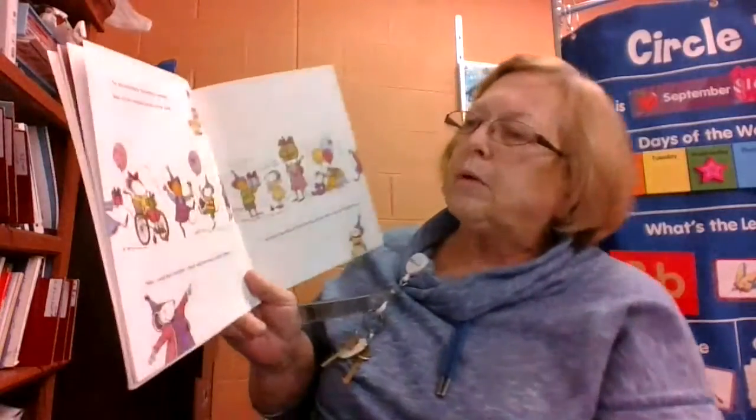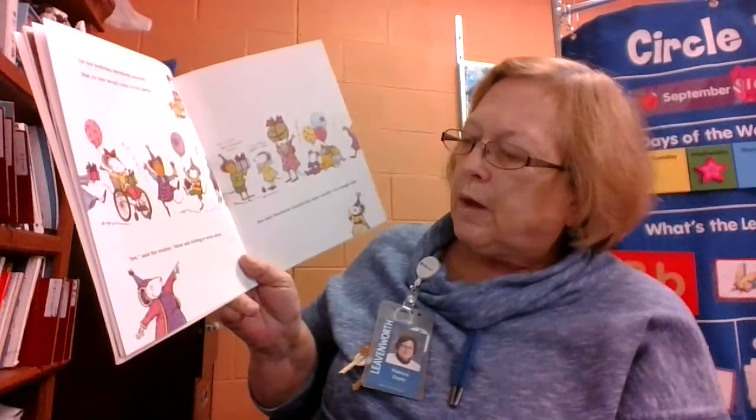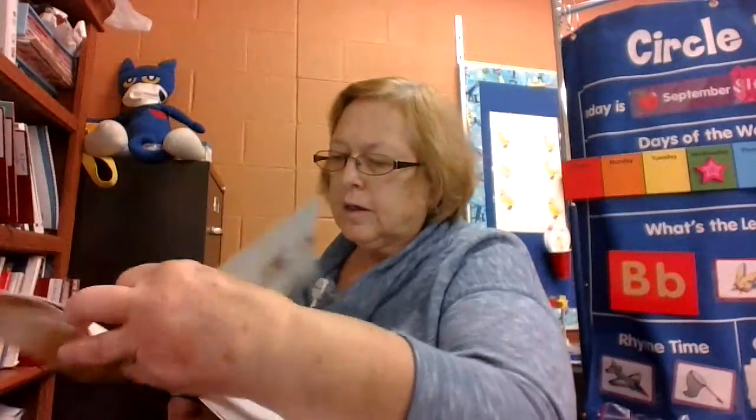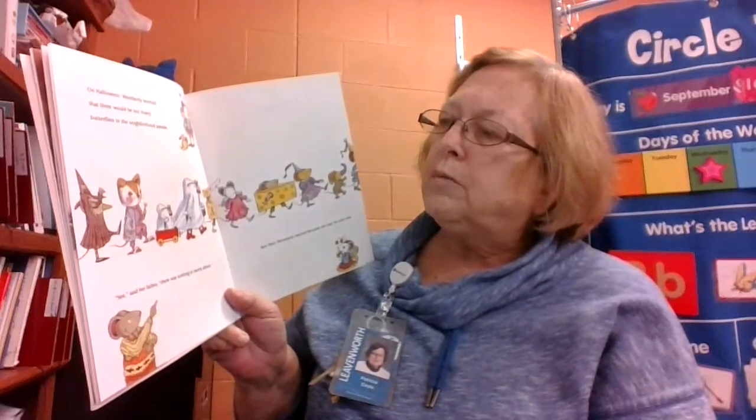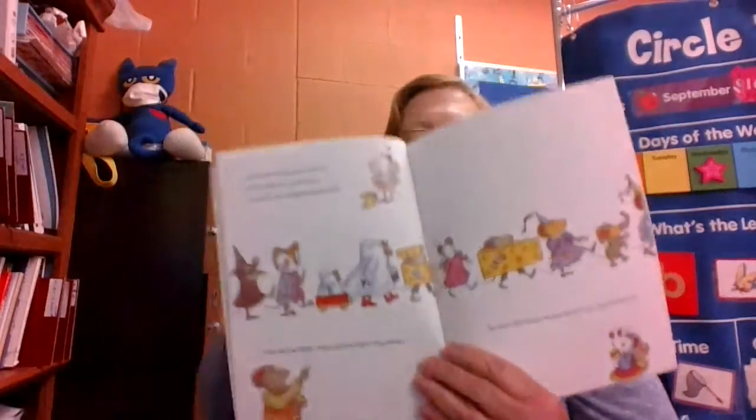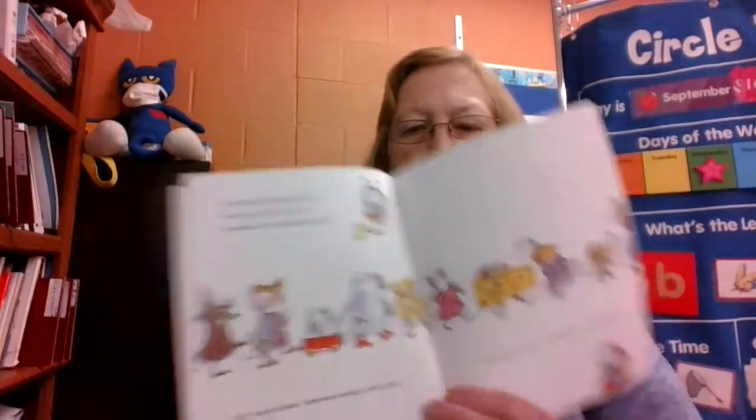On her birthday, Wemberly worried that no one would come to her party. See, said her mother, there's nothing to worry about. But then Wemberly worried that there wouldn't be enough cake for everyone. On Halloween, Wemberly worried that there would be too many butterflies in the neighborhood parade. See, said her father, there was nothing to worry about. But then she worried that she was the only butterfly. Here she is up here. She's a butterfly.